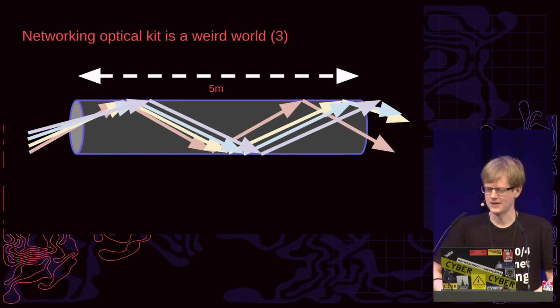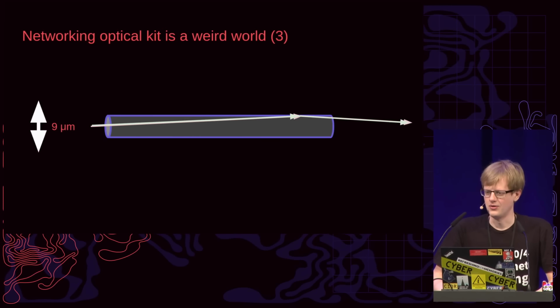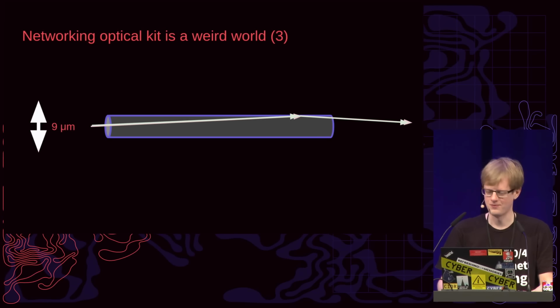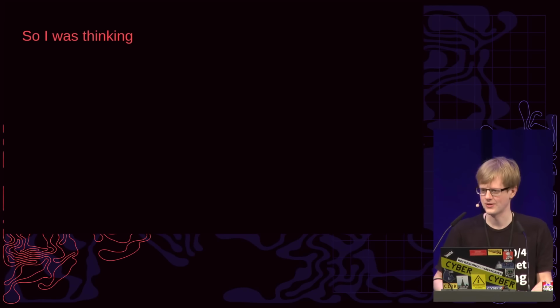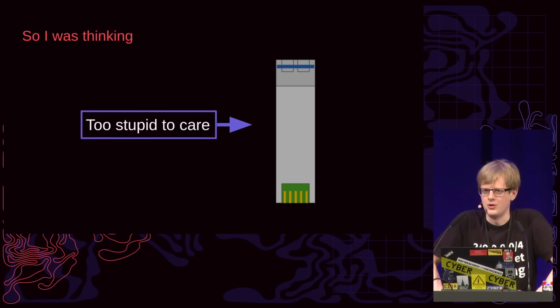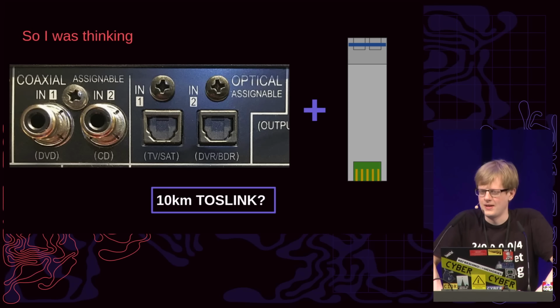So there are 2 ways you can fix this. You can obviously not send it as far, but that's not a great answer. You can also reduce the core size, which helps stop the signal from bouncing around too much. This also makes the fiber more expensive, but these days that's not much of a problem. Anyway, I was thinking, these things are too stupid to care what's going in them most of the time. So could we make 10-kilometer Toslink?